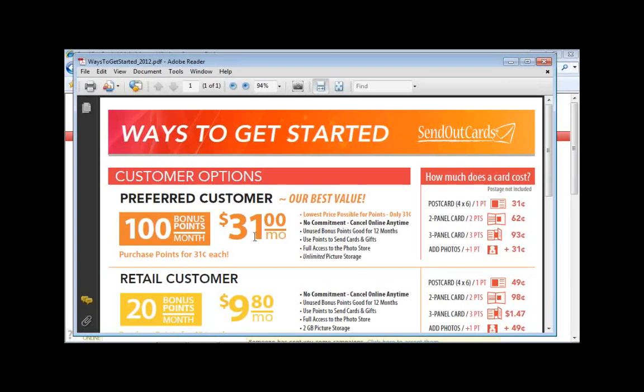The only thing is, at one point they had a waiting period of like 3 months. If you go off the $31 and you go over to the $9.80, you may have to wait 3 months to go back on the $31. I'm not sure if they're enforcing that or not.